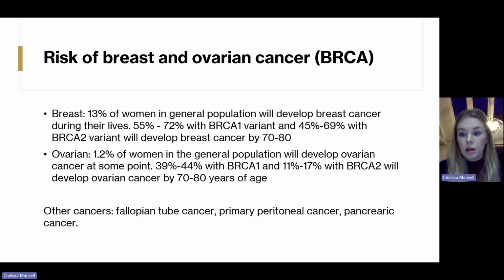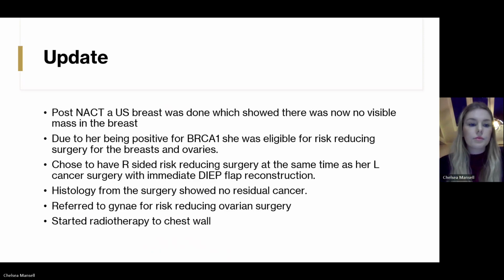So you can see there's quite a large increase in risk in those with the BRCA1 and BRCA2 genes. Other cancers which people may be at risk of are fallopian tube cancers, peritoneal cancers and pancreatic cancers. There's a risk of prostate cancer in men, especially with BRCA2 over BRCA1, and also breast cancer in men as well.